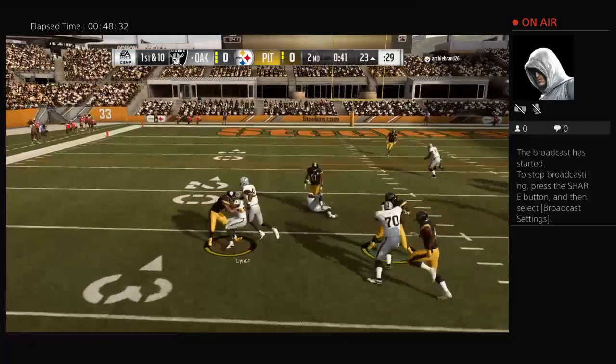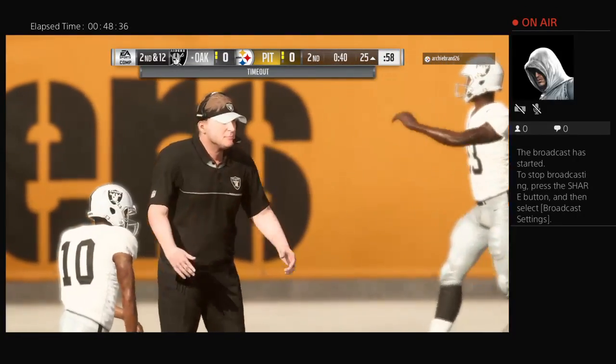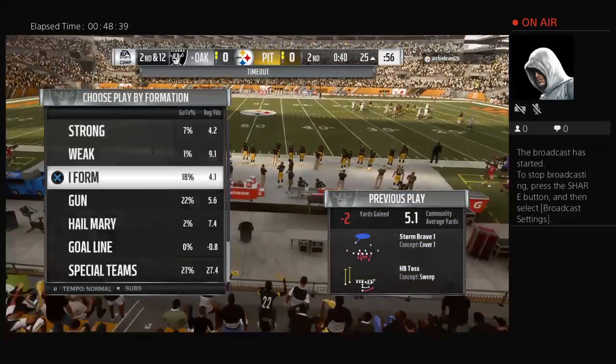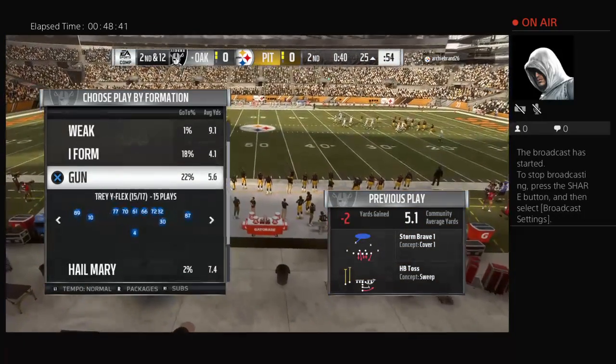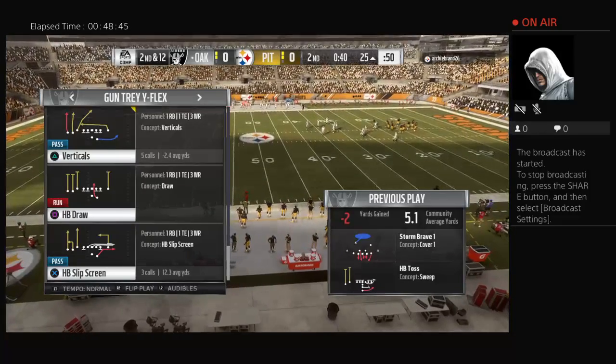The pitch out to Lynch. And he's going to lose yardage and be backed up to the 25. Now before this 2nd down play, we'll get whistles and a timeout, as they'll stop it with 40 seconds remaining in this first half.